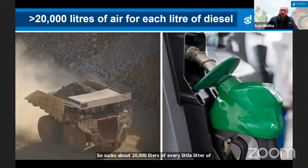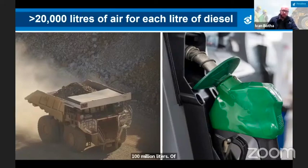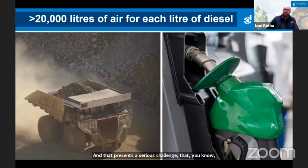Obviously, this varies from engine model to engine model, but most common new models consume between 12 and 20,000 liters. So when you're considering the ambient dust hanging in the air across the mine site, just imagine an engine may consume about 100 million liters of air a day, if it burns between 4,000 and 5,000 liters of diesel a day. That presents a serious challenge and demands exceptional performance and quality out of your filter.